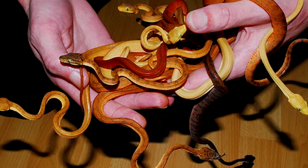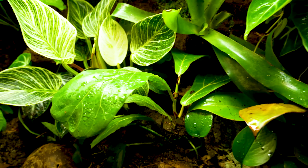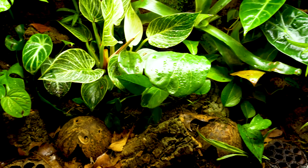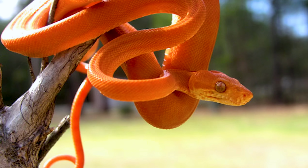So Amazon tree boas, I think, are beautiful as a display animal. They're an arboreal animal, so you're going to need something not only wide but tall as well. But you can make beautiful bioactives, and they look kind of like a piece of the rainforest in your home. And the animals themselves are absolutely gorgeous. Lots of morphs, beautiful, vibrant colors that look amazing, right?